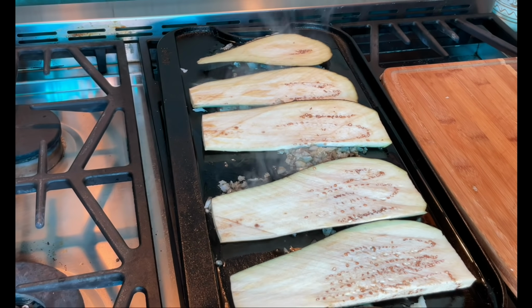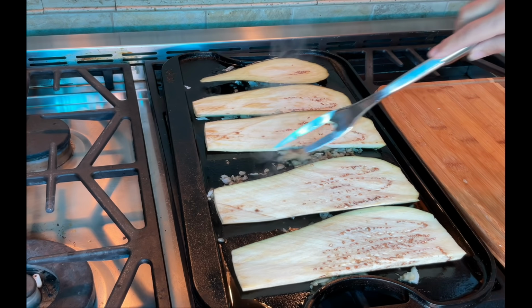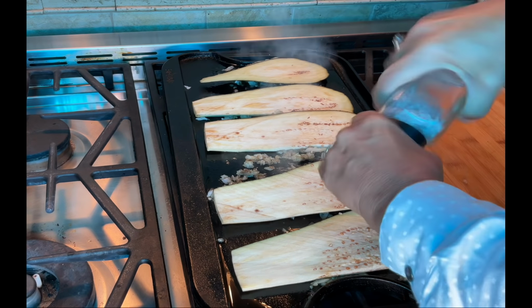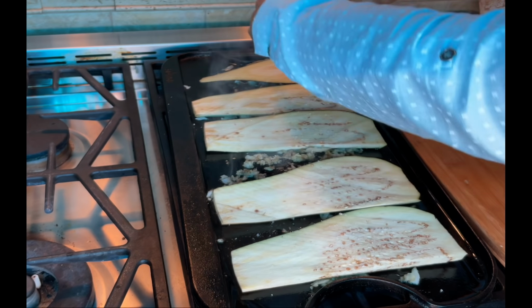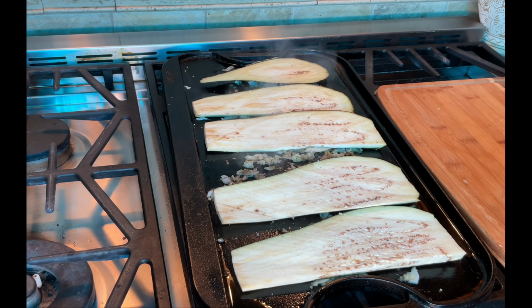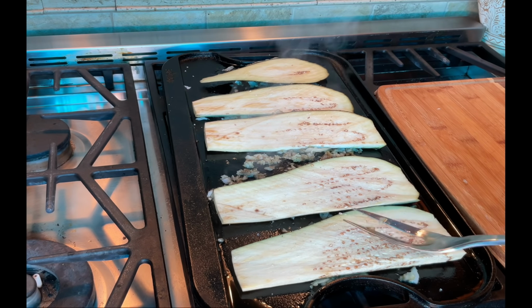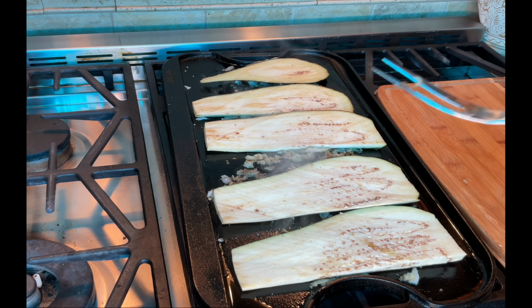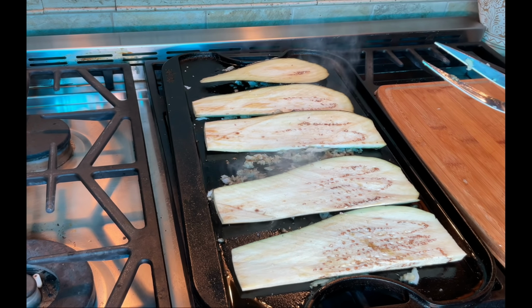Now this could totally work in a skillet just as well. Now I'm also going to put just a little bit of salt on top to help the flavors be a little bit enhanced, and it will also pull out some of the water in the eggplant. We're going to let this cook a couple minutes on each side and then we'll go to the next step.